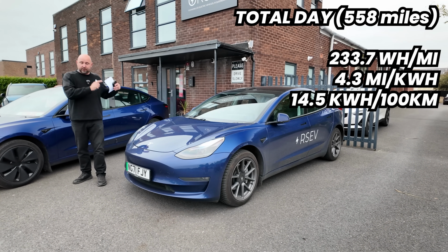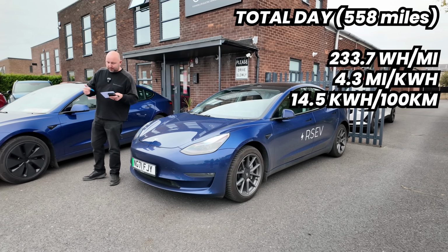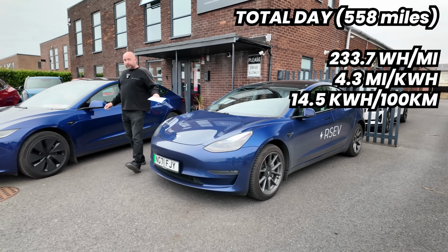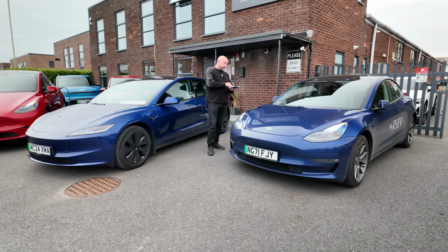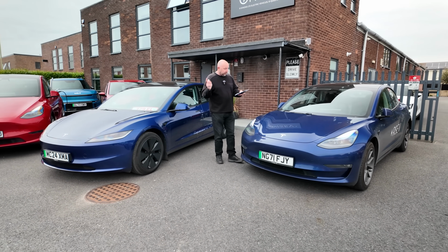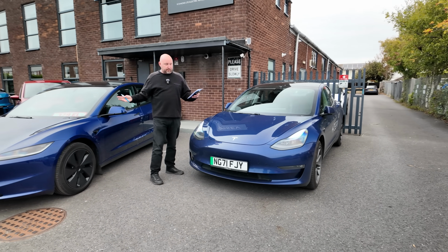It's the first long journey I've done without them, and it only makes a little difference, but every little bit sometimes helps. Very easy to do that journey with. The total cost for that, by the way, I have added up, so let's do that before we do the comparison. We charged just before Leeds and then just after Leeds back up to 90% for the comparison video.